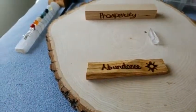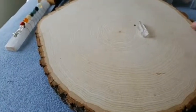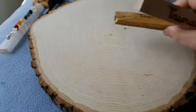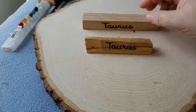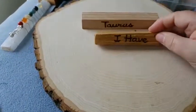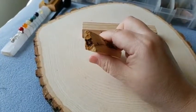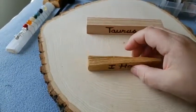And that's an abundance one. I also have one for protection using black tourmaline stones and kyanite, which are great to have. And then I have some zodiac kits. So there's the Taurus, because we're in the sign of Taurus right now. And on the other side, I have the keyword for Taurus, because Taurians are more about material things, about the home life. And I have the little symbols burned on each end.